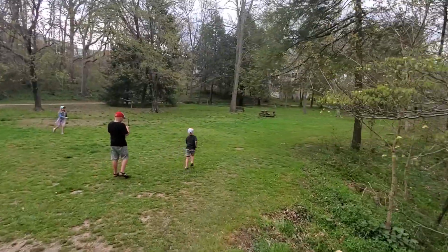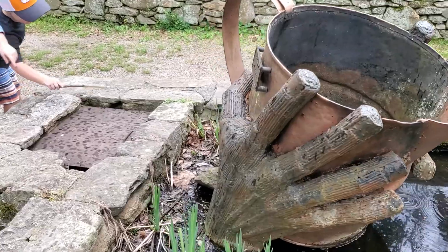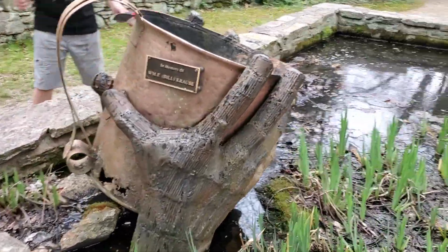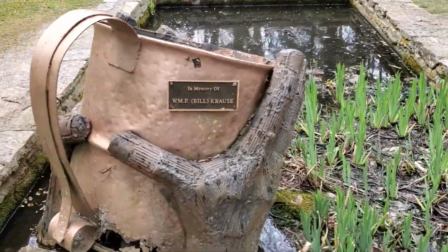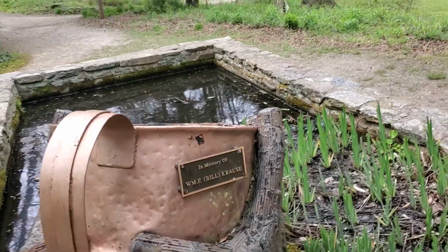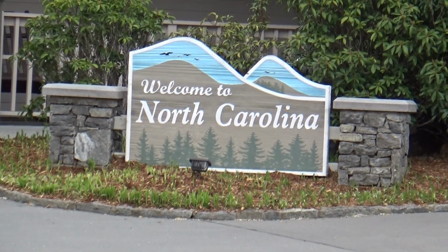So while we were in the area, we ended up just visiting a little botanical garden instead. We ended up being there for just about half an hour, and then we got back in the RV so we could start making our way back to Florida. So you guys, we ended up only staying in North Carolina for a few hours.